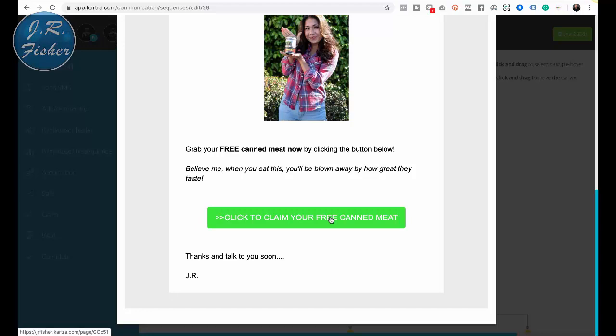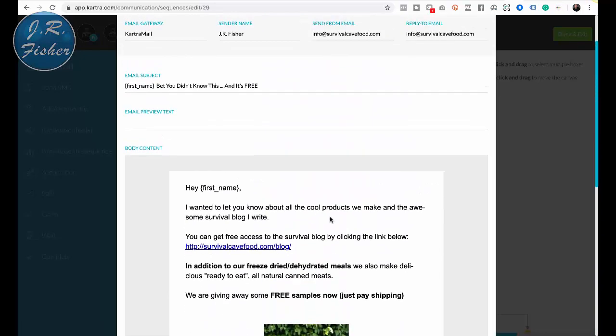And then there's a button here, and if they click it, obviously it's going to go to that sales page and they can look at that product. So this is an example of one of the emails that we send out that is very, very effective. Now, if you follow these steps, you will have successful email campaigns.